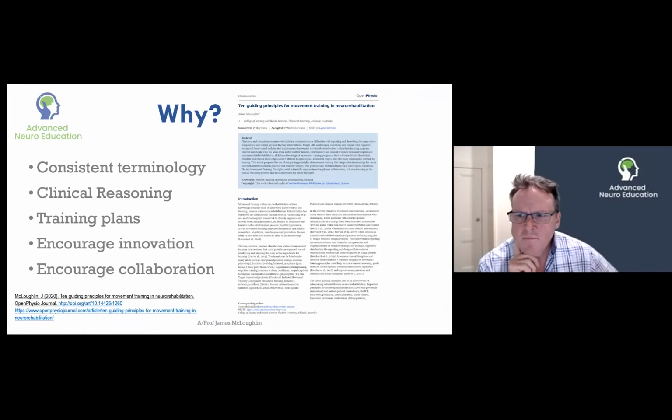At the end of last year, I published an open access paper, which you're all welcome to read. It's freely available, and hopefully I've written it in pretty straightforward language, which was deliberate. The paper was called 10 Guiding Principles for Movement Training in Neurorehabilitation. The reason I wrote the paper was because no written work actually existed that covered what I wanted to cover in the field of neurological rehabilitation, and particularly my field, the physical side of rehab.